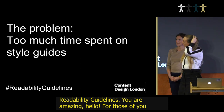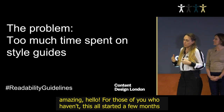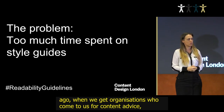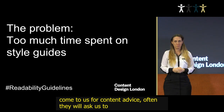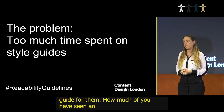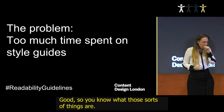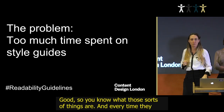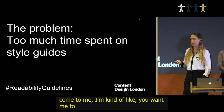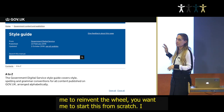So this all started a few months ago. When we get organisations who come to us for content advice, often they will ask us to produce a style guide for them. How many of you have seen an editorial style guide? Okay, good. So you know what those sorts of things are, right? And every time they come to me, I'm kind of like, you want me to reinvent the wheel, basically. You kind of want me to start this from scratch. I normally send them here.